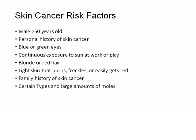So skin cancer risk factors: male greater than 50 years of age, personal history of skin cancer, blue or green eyes, continuous exposure to sun at work or play, blonde or red hair, light skin that burns, freckles, or gets red, family history of skin cancer in certain types, and large amounts of moles.